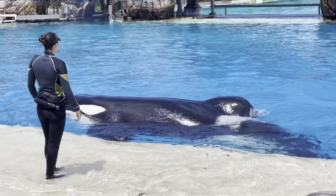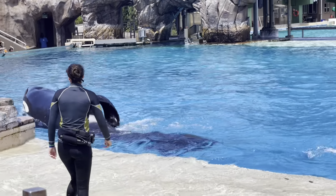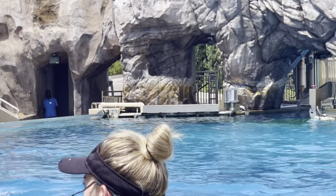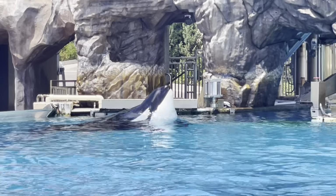The lobes on either side of their tail are called flukes. The tail flukes are the engine of the killer whale, allowing them to reach speeds of up to 30 miles per hour, as fast as some of our speedboats. But they swim the fastest and use the most power when they're propelling their nearly 10,000 pound bodies up and out of the water.